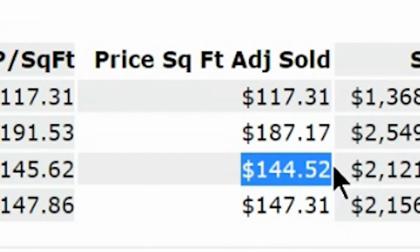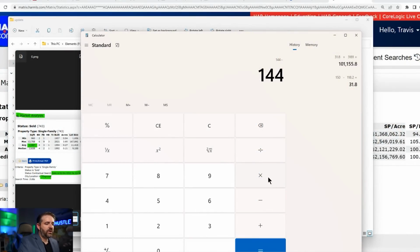$144.52 a square foot. Now, again, you guys, I don't want you to rush out purchasing property. I'm just showing you some very simple, basic ways to tell whether or not you have a good deal. So now that we know that the average home sold for $144, okay, then we minus the $118.20 a square foot. That leaves us a difference of $25.80 a square foot.